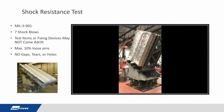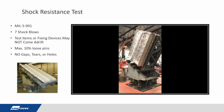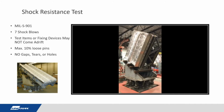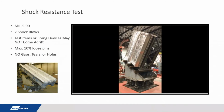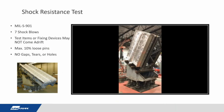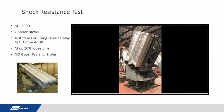The shock component of the N30 testing is defined by MIL-STD-901, and a total of 7 shock blows are applied to the test panel on 3 different axes of orientation. The video here shows a red-colored hammer as it swings down and impacts the underside of the anvil test platform, and this transfers the force to the test panel mounted above. In this case, no items or fixing devices can come adrift from the assembly. A maximum of 10% of the pins can become loose, and no tears or holes are allowed in the insulation, exposing the face of the material.